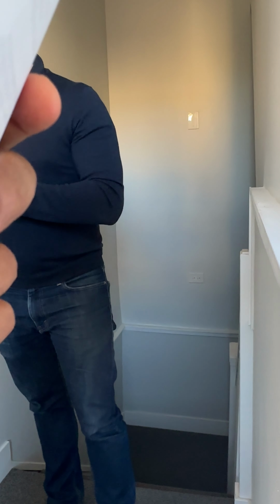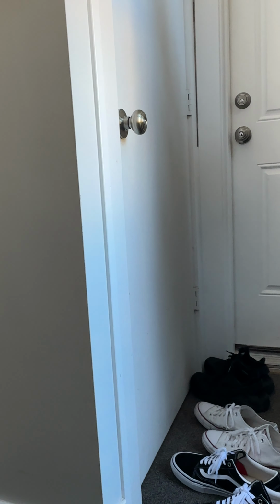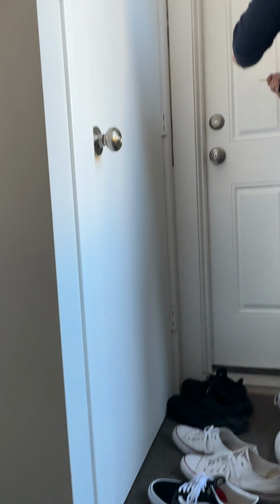So let's see. And the units for the heat and everything are in unit? Right. So this one and the one below, same layout, same finishes. Cool.